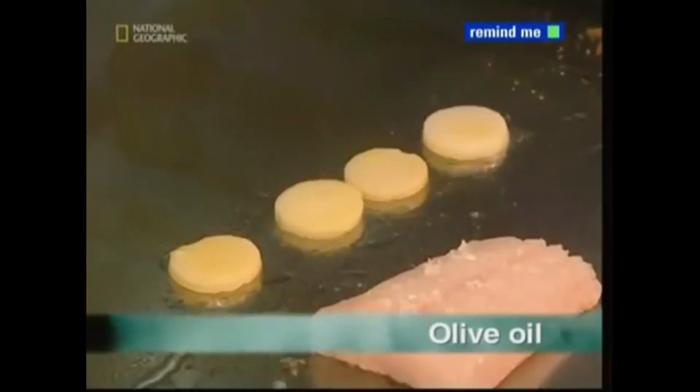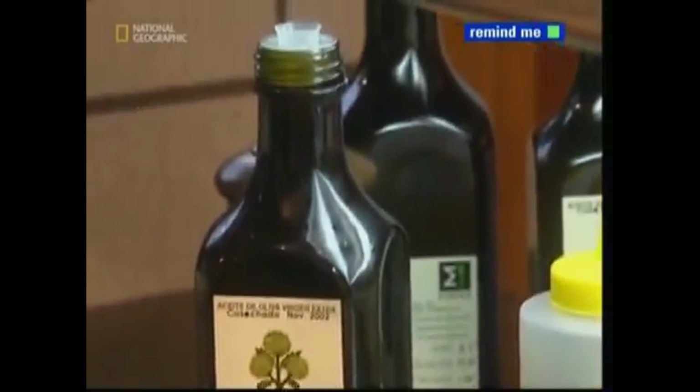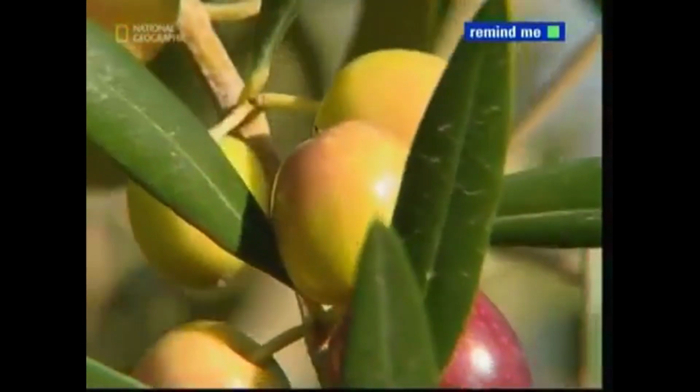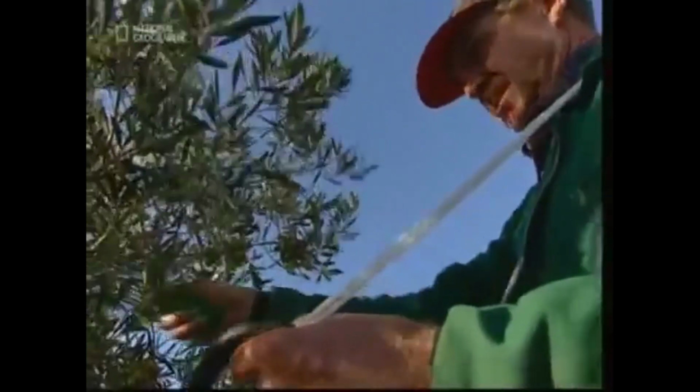For the health-conscious gourmet, there's one ingredient that's sure to set the taste buds sizzling. From frying to salad dressing, olive oil is an essential in any modern kitchen. A wide variety of grades and flavours are available, but they all have one thing in common. No, it's not the green bottle it often comes in, but the olives themselves. Each type of olive has a unique taste. By combining different types, the producer can create an oil with an individual flavour.